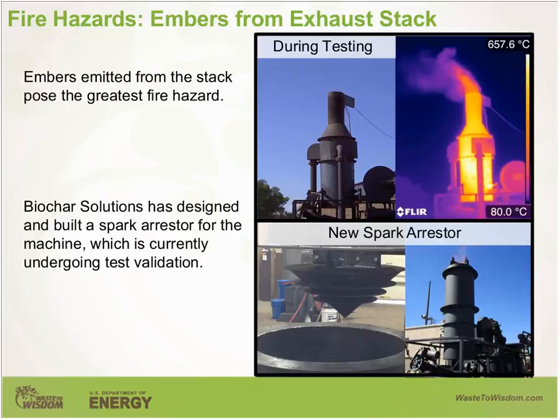All right, so I'm going to first start off by describing a few fire hazards we observed during our testing. The first and most major fire hazard was embers emitted from the exhaust stack. After our testing, Biochar Solutions Incorporated, the manufacturer of this machine and also a partner on our project, fabricated a spark arrestor, which you see on the bottom half of the screen. This has currently been installed on the machine in Northern California. It's undergoing validation testing. So we'll have results to come, but we expect that it's going to work quite well.